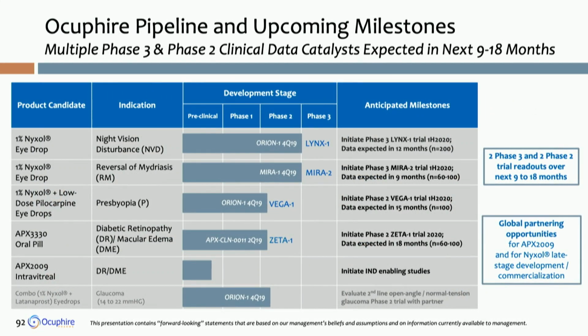To summarize, this is our pipeline. We have 2 assets, multiple shots on goal. We will be conducting Orion, which is our phase 3 for NVD. We'll start that soon. We'll then start MIRA 2, which is a continuation of that same design in phase 3 for Nyxol for reversal of mydriasis. Then we'll do the presbyopia study for Nyxol, along with low-dose Pilo, and then, of course, pursue our retinal program with APX3330. Over the next 9, 12, 15, and 18 months, we expect to deliver data on all 4 of those studies, almost in that order, and we look forward to also collaborating with partners because we're focused on the US, and we continue to want to pursue Nyxol globally as well. So thank you, and stay tuned.